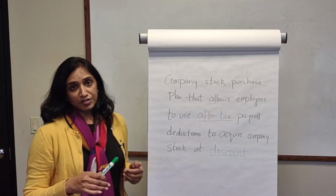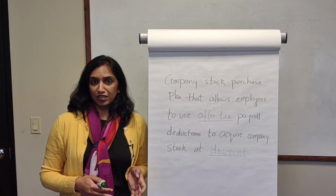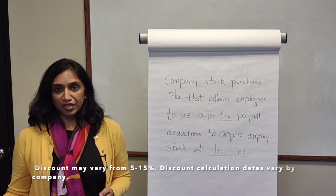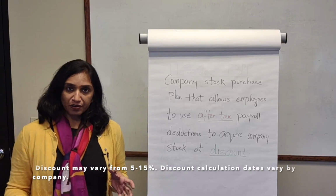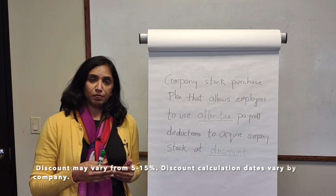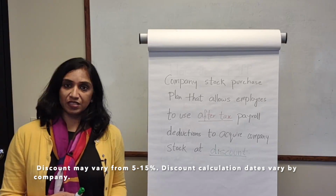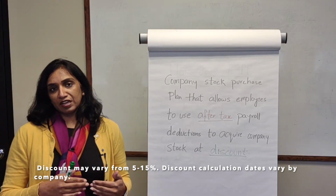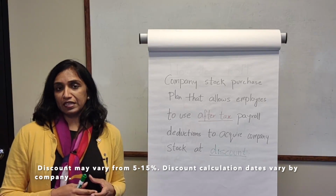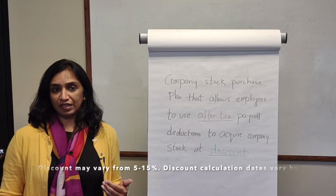The discount percentage is decided by the company. Typically what we have seen, it ranges from 5% to 10%. There are various periods where the discount percentages could be applied. It could be just a discount on the purchase date price. It could be a discount on the grant date price. And some companies offer a discount on the look back period, a period of time where they take the minimum price of the company stock during that period and offer a discount at that time.